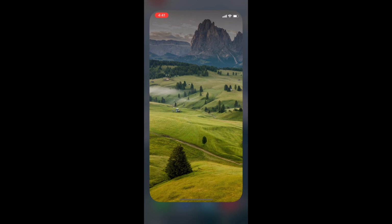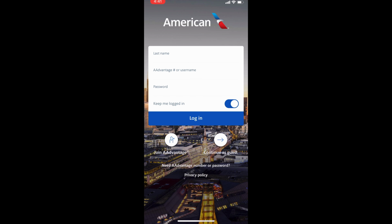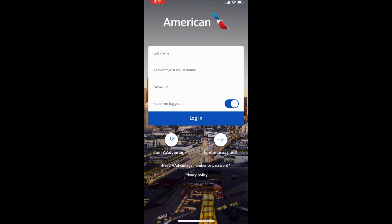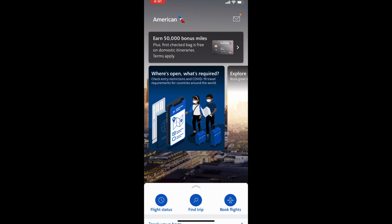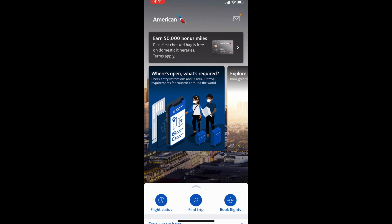The second app I have is the American Airlines app. Now I don't travel with them a lot, but I did have to travel with them a few times, and when I traveled with them I didn't sign up for their program, so I don't have a login here, but I do sign in as a guest. You can do that with the app. You don't have to sign up in order to use it. You can continue to use the app as a guest.